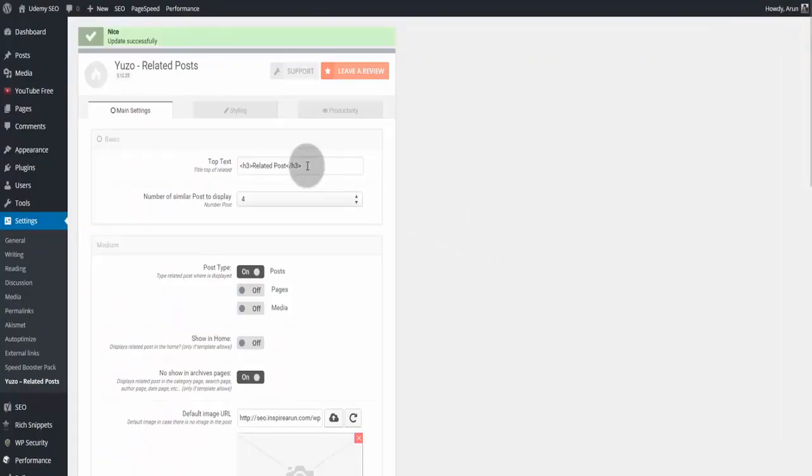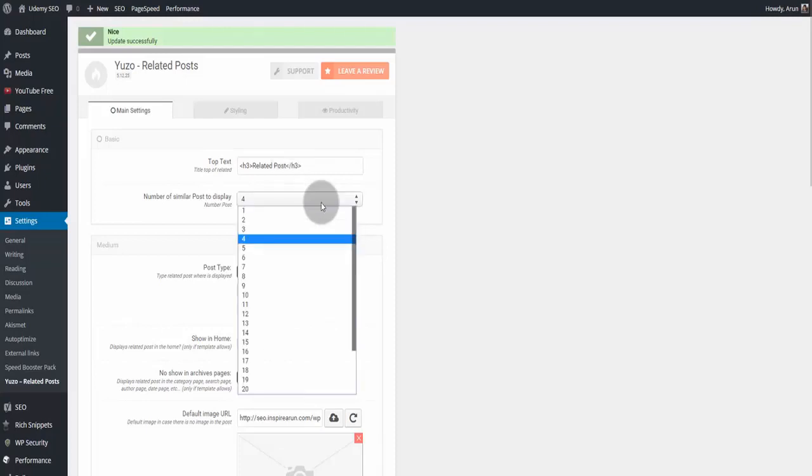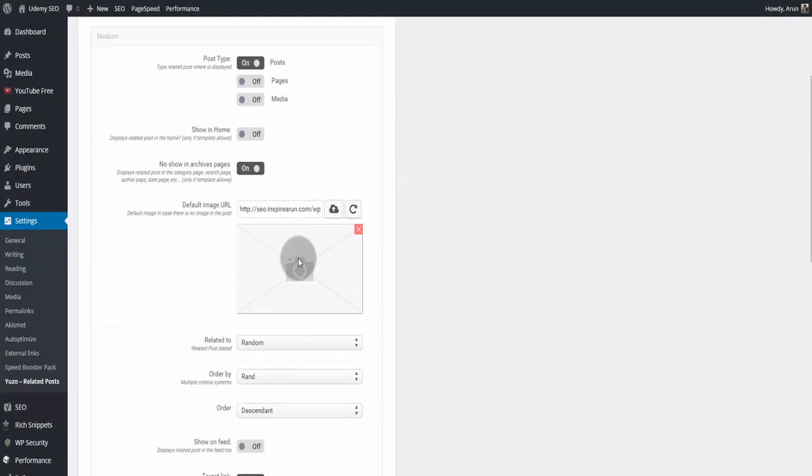First of all, you can give the heading as "Related Posts" or some other inducing headline to induce a user to click on these related posts. You can choose the number of related posts to display. You can even add a default featured image for the posts which don't have any image.